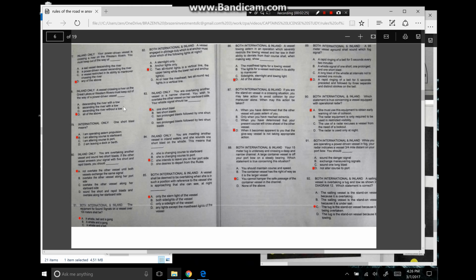81. Both international and inland. The equipment for sound signals on a vessel over 100 meters shall be A, whistle, bell, and gong. It's over 100 meters. You need a whistle, you need a bell, you need a gong. Number 82. Both international and inland. A vessel engaged in pilotage duty, which is at anchor, must show which of the following lights at night? Answer C. Two all-around lights in a vertical line, the upper being white, the lower red, and anchor lights.